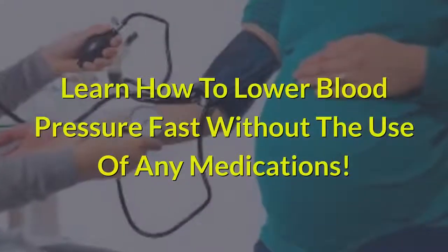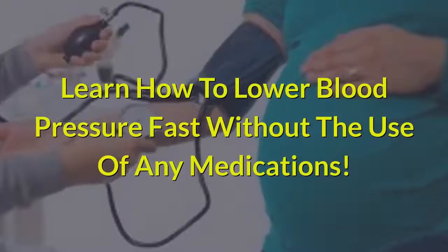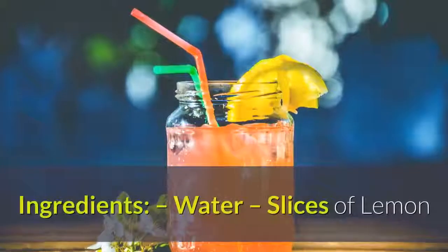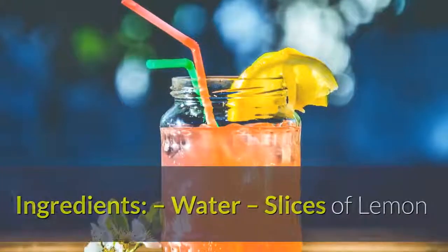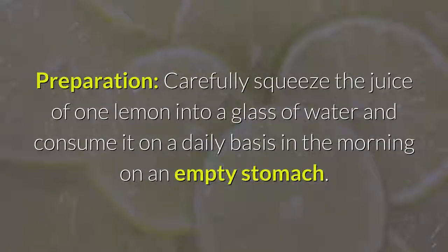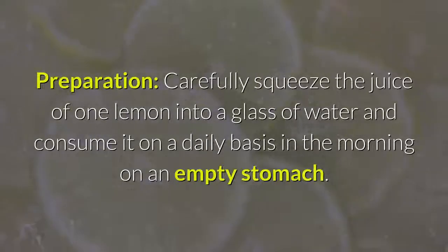Learn how to lower blood pressure fast without the use of any medications. First method, lemon juice. Ingredients: water, slices of lemon. Preparation: carefully squeeze the juice of 1 lemon into a glass of water and consume it on a daily basis in the morning on an empty stomach.